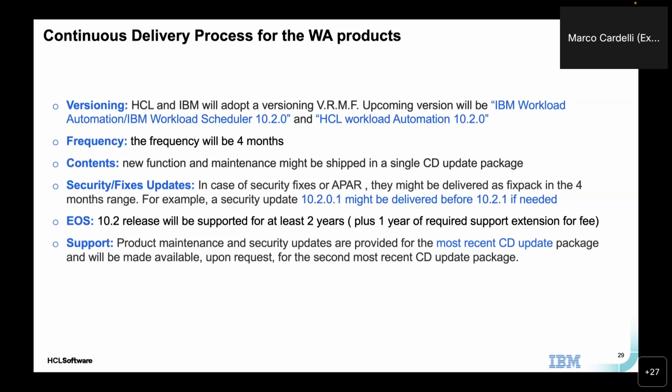But with 10.2, on distributed only, I repeat, to be sure that everybody understands, we will move to continuous delivery with this new model. Then obviously we'll see what the feedback from customers is, how it goes, and if it helps customers stay at the latest level of the product and of security patches.